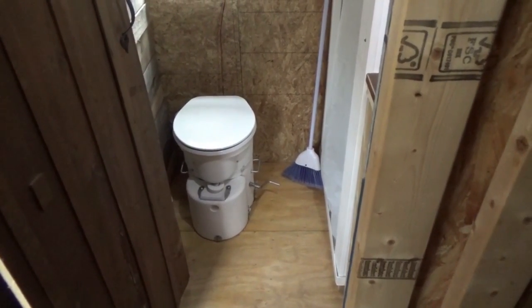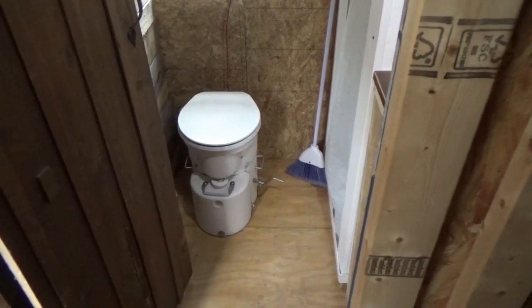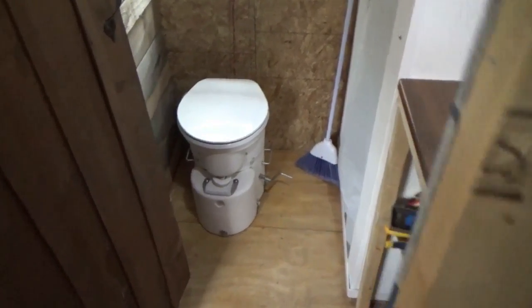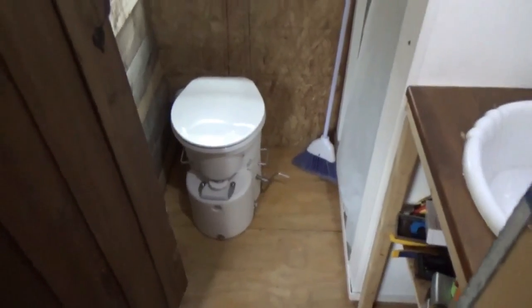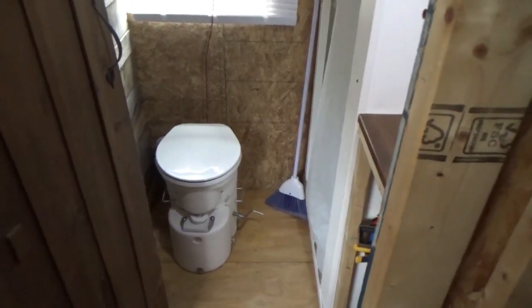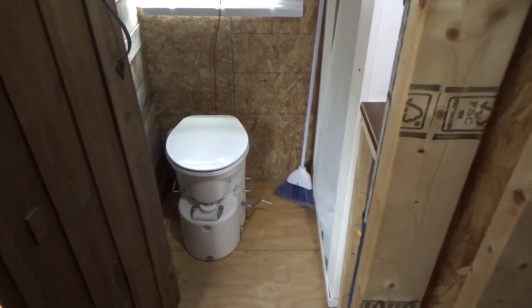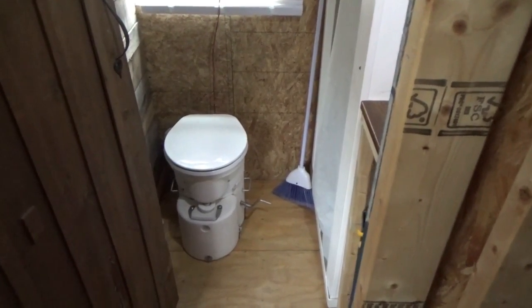Now the only energy used is I think it's like maybe a 1 watt or a half a watt fan that goes to a tube to the outside, which draws fresh air into the toilet through the composting chamber and into the outdoors, which then reduces and eliminates, I should say, any smells or odors that may come out.